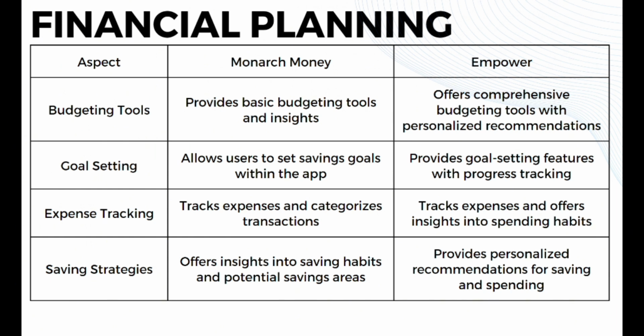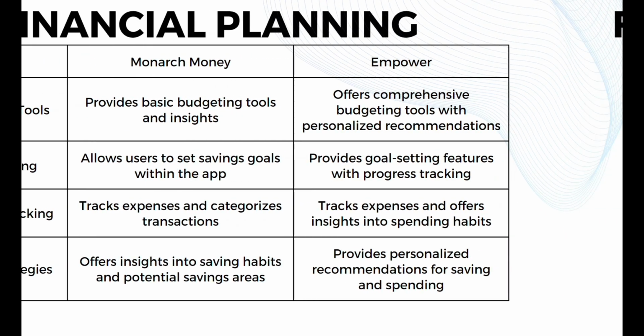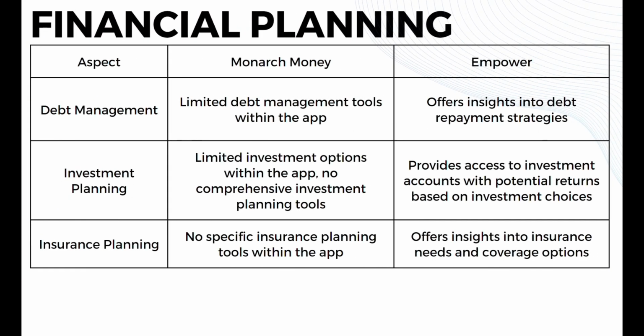And in terms of saving strategies, Monarch Money offers insights into saving habits and potential savings areas, while Empower provides personalized recommendations for saving and spending. And aside from that, in terms of debt management, Monarch Money offers limited debt management tools within the app, while Empower offers insights into debt repayment strategies. And also in terms of investment planning, Monarch Money offers limited investment options within the app and no comprehensive investment planning tools, while Empower provides access to investment accounts with potential returns based on investment choices.